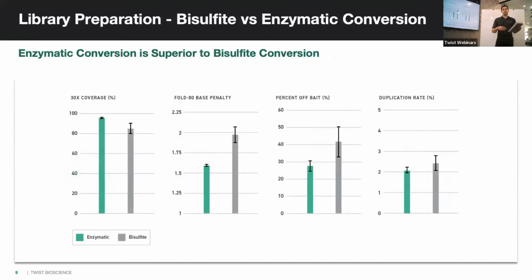Now, getting more specific to hybrid capture statistics, if you look at how many of your targets are actually hitting your depth, so say 30x coverage, that is higher. You get the more uniform coverage, so all of your targets are hitting the same depth of coverage across your entire panel, and you're not getting peaks and valleys between your different targets. You're getting less off-target effects, and you're having fewer duplications. So this is all saying that you're more efficient in sequencing, and you're able to put more samples onto the sequencer and save money ultimately in your sequencing costs.